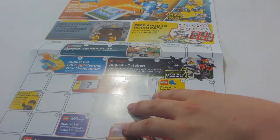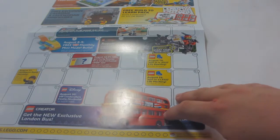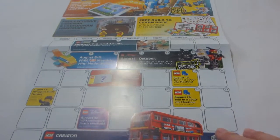If you do not have a Lego store near you, you can still get the calendar. Or if you just don't want to have to drive to get the calendar, it's that far away.